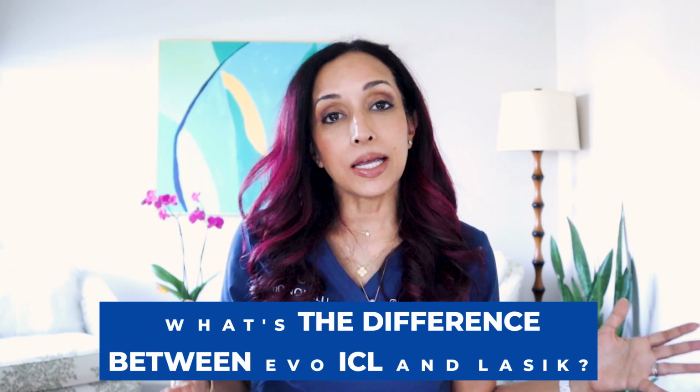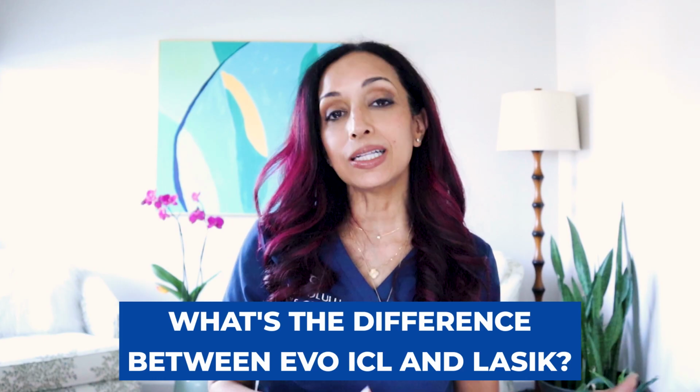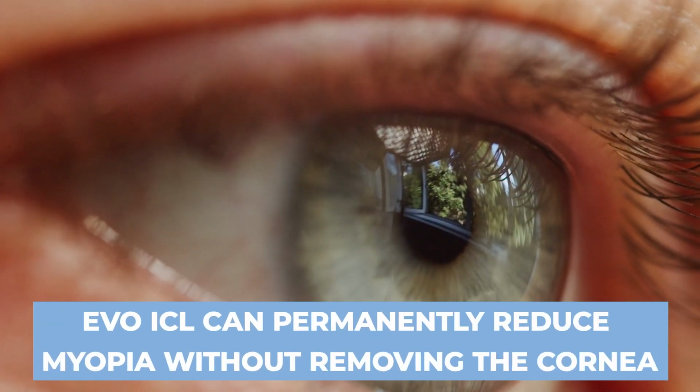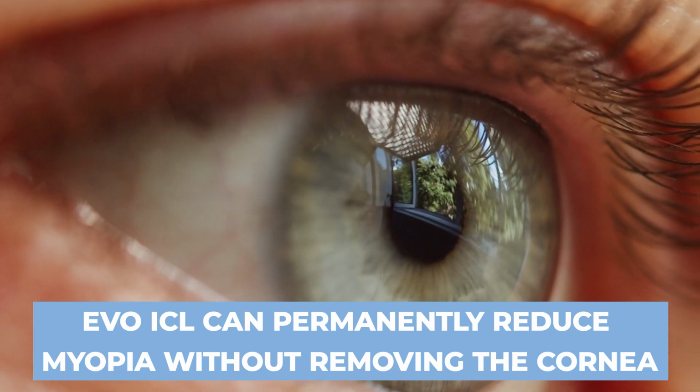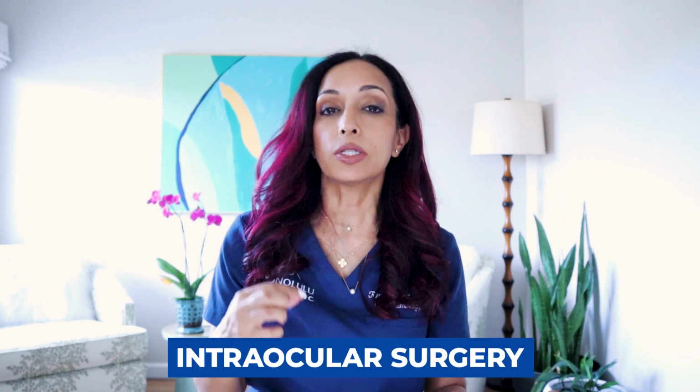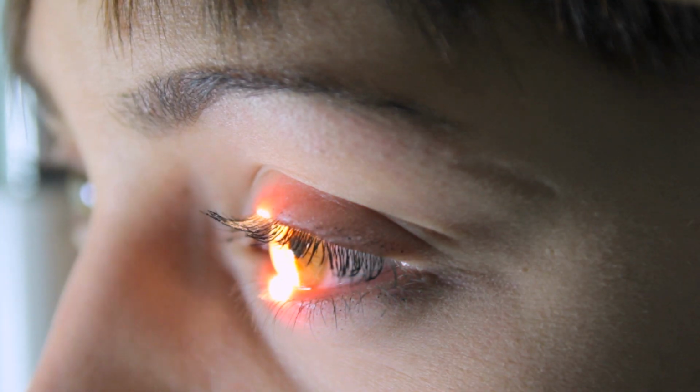So how else is EVO ICL different than LASIK? So EVO lenses can permanently reduce nearsightedness without removing the cornea, and it is reversible. It's a little bit more invasive because this is actually intraocular surgery. So there's a few more steps involved versus just LASIK.